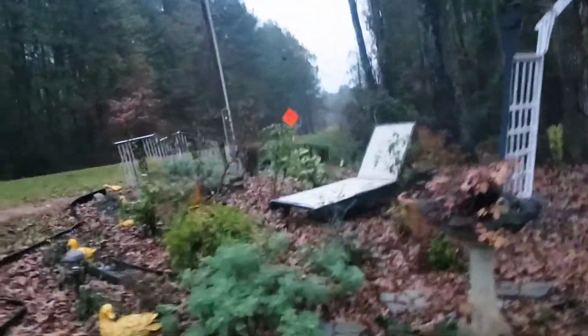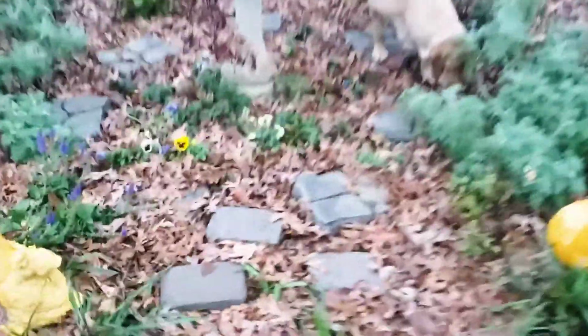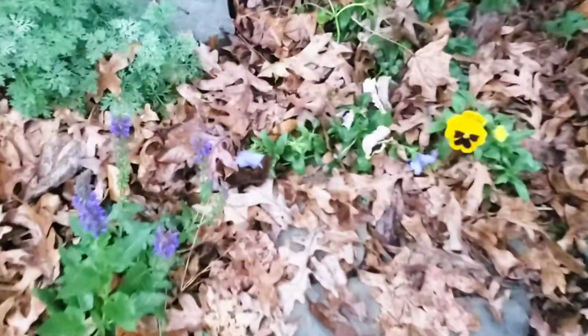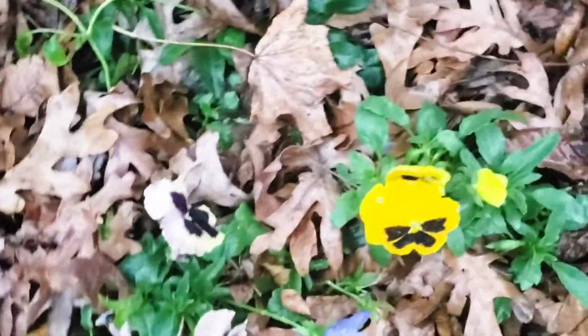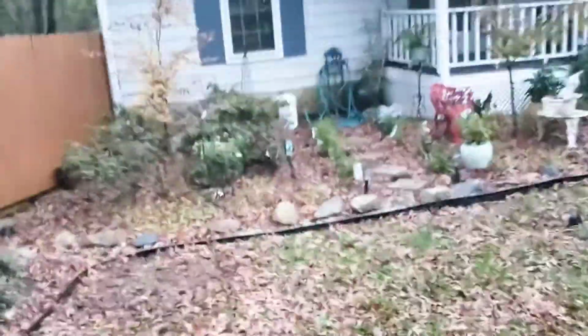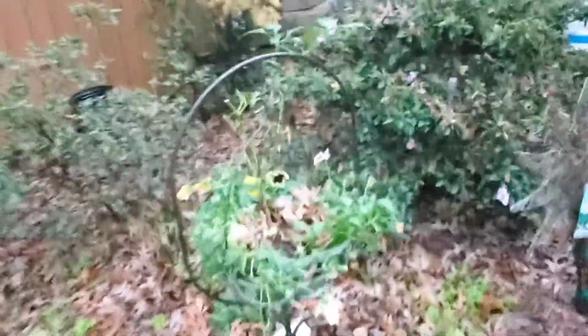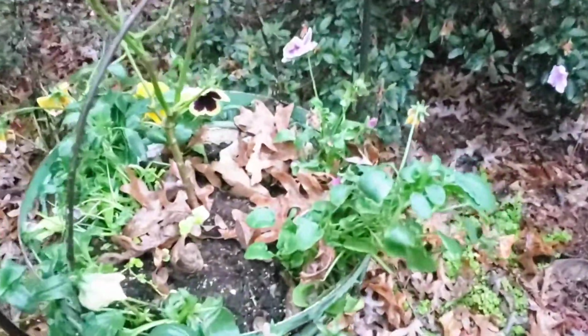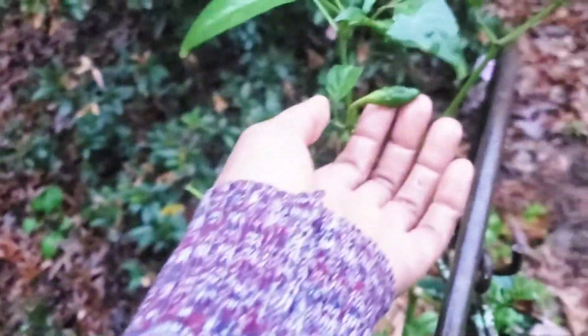This is my updates, you all. I have a few pansies over here for some color. Just simply amazing to come from where it has come from with nothing there. I did plant some more pansies up in here, and then my pepper tree, they still have peppers on it.